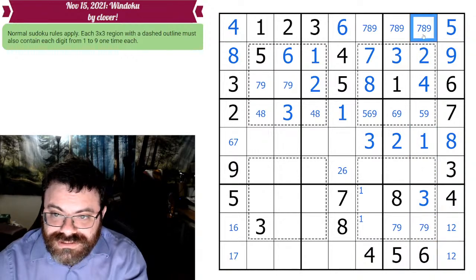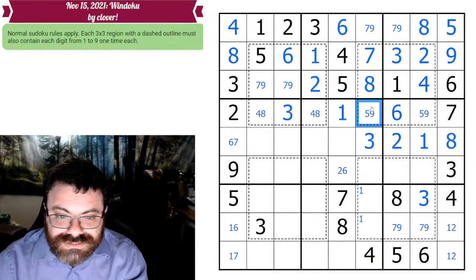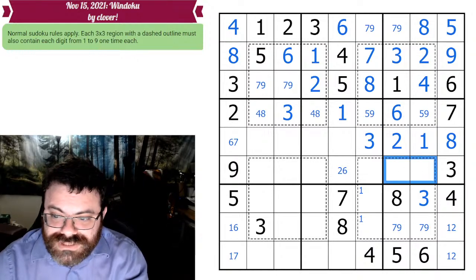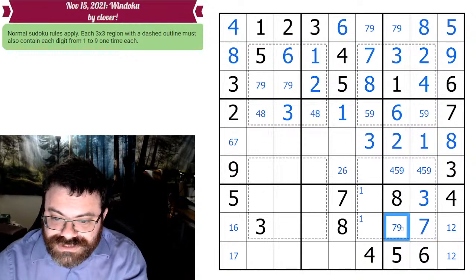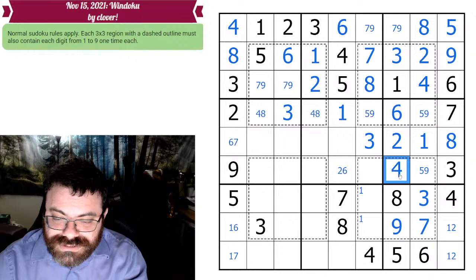Okay, 8 in this column goes up here. 7, 9 pair places this 6. 5, 9. So this is, let's see, we need 1, 2, 3, we need 4, 5, and 9. So 7 in this column goes here, 9. This sees a 4, so the 4 goes here.